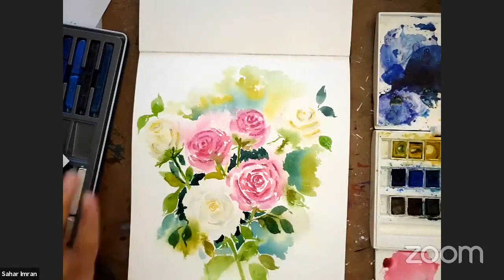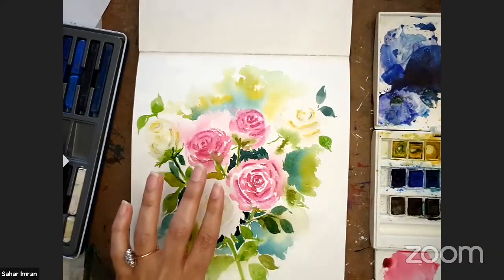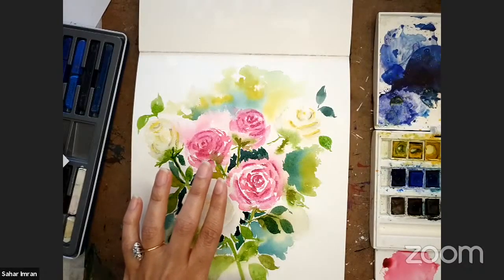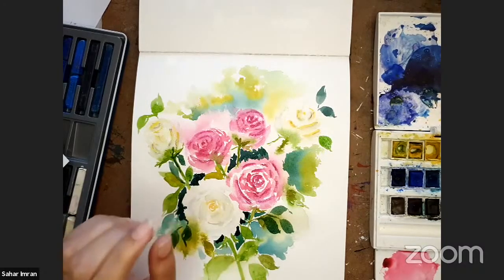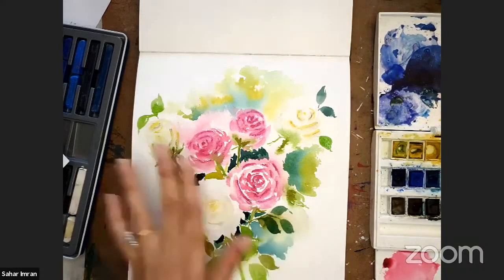So now you see where already there was green, I am just adding the leaf shapes there. We have another question of what color for the gray did you use? The gray was Payne's gray and indigo, both from Winsor Newton Cotman series. And first I mixed them and then I added a lot of water because I wanted a very, very light gray on the white roses.